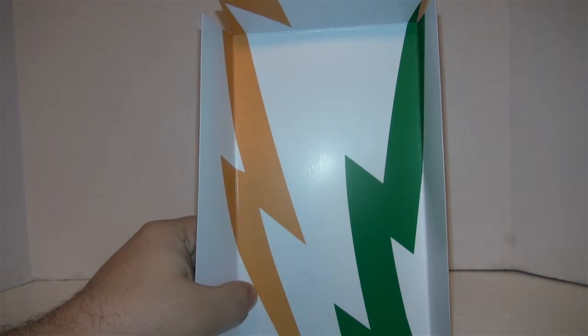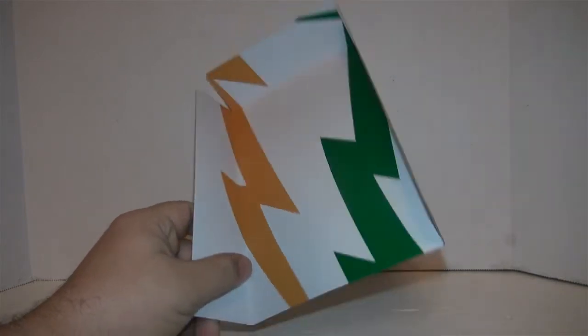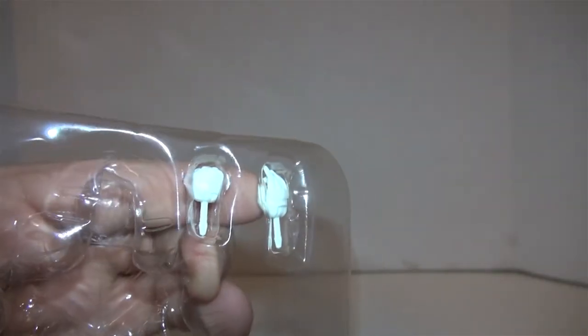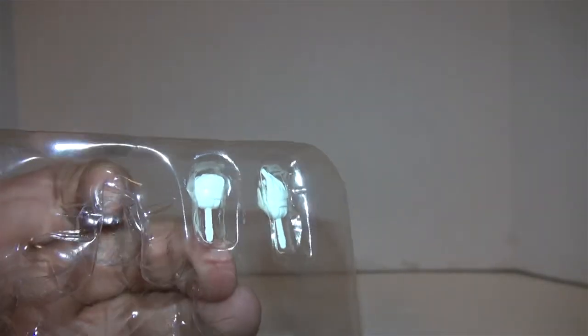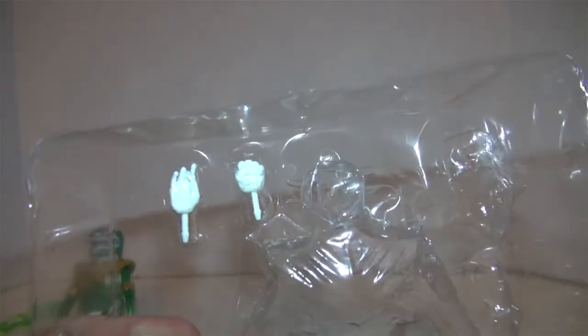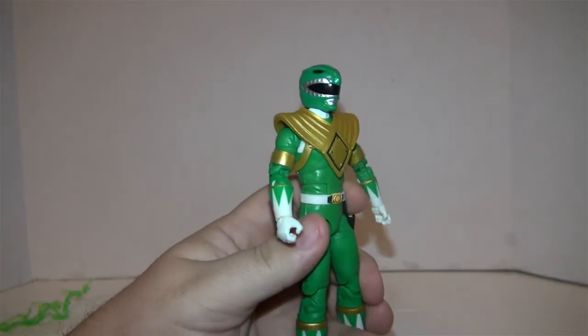The backing card is yellow and green. Maybe they're learning. Those are the right colors. The extra hands are a closed fist and kind of an open, what I would almost call dragon flute playing hand. To try to show it to you on the back there to get you a better sense of how the fingers are open and everything. Here is a look at Tommy, the Green Ranger.